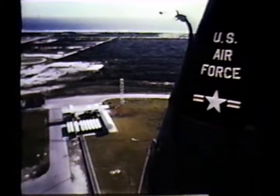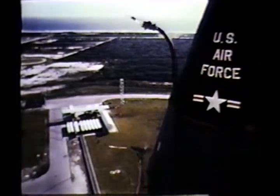Special slow-motion cameras record the dramatic liftoff.